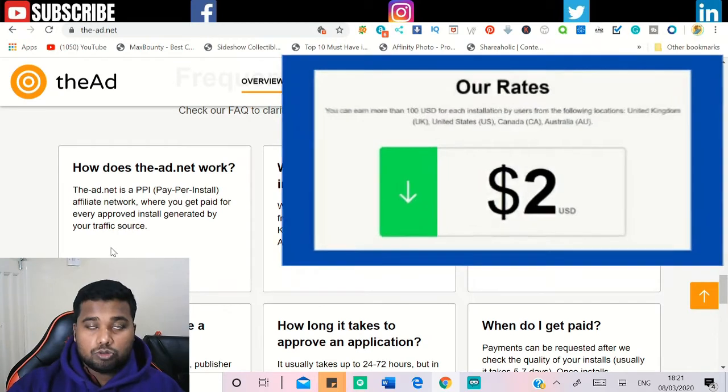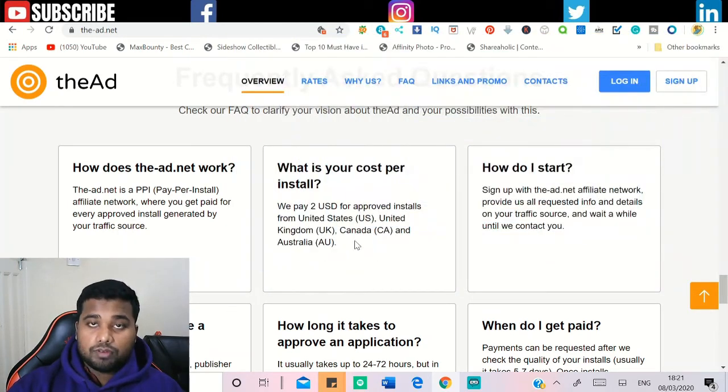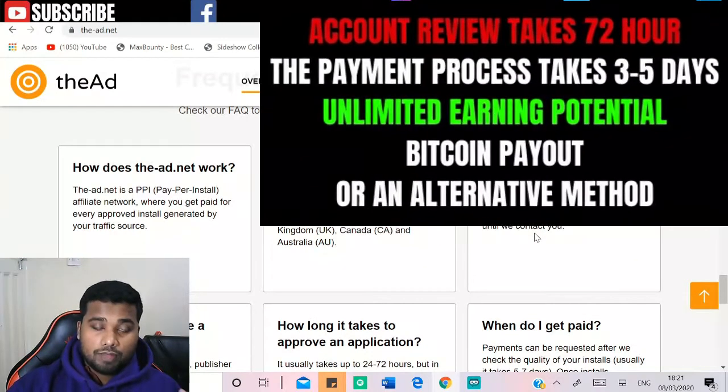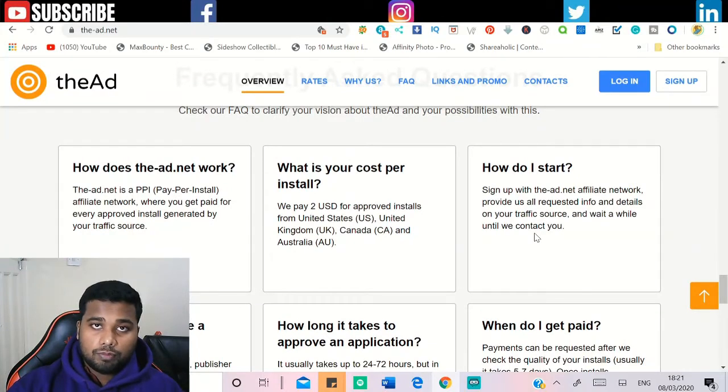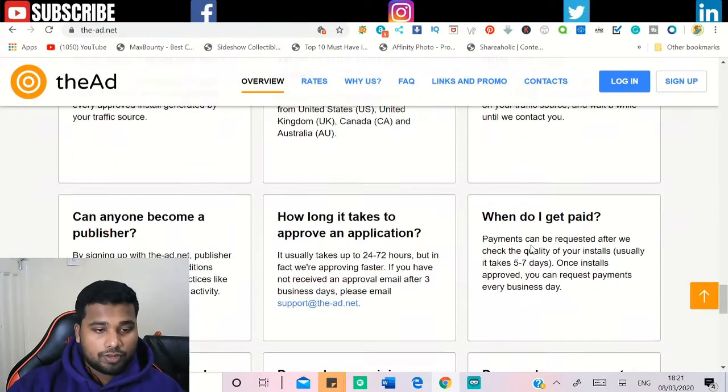Initially there's a $2 payout, and you can get paid if you are living in these 4 countries. Your account will be approved in a minute. To start with the network, you can sign up and give the details and the traffic source. You need to, very clearly, put all the traffic sources you can get traffic from. For me it's YouTube and my website. For you guys, you can put social media and YouTube. It depends on how you can generate most of the traffic, and anyone can join this account.